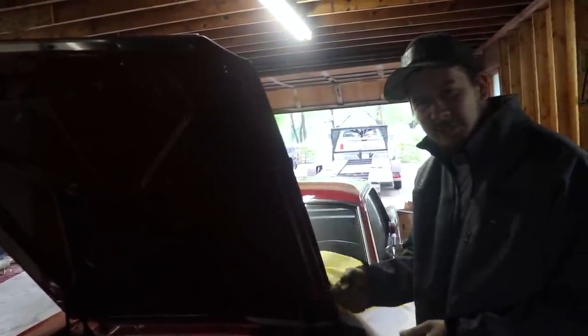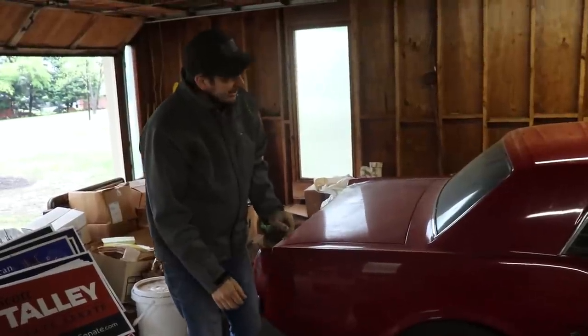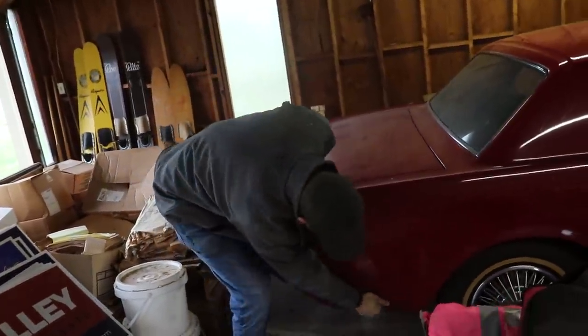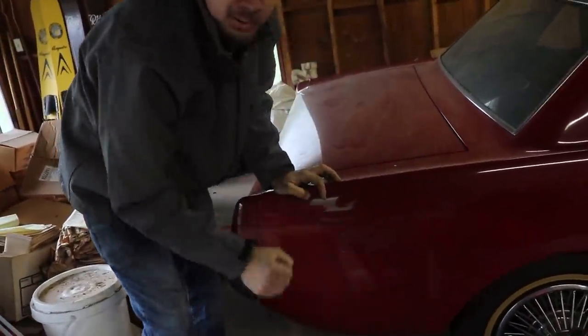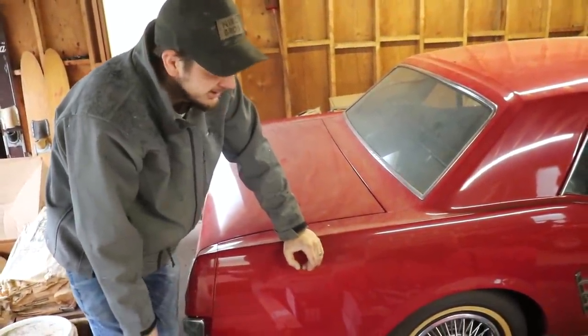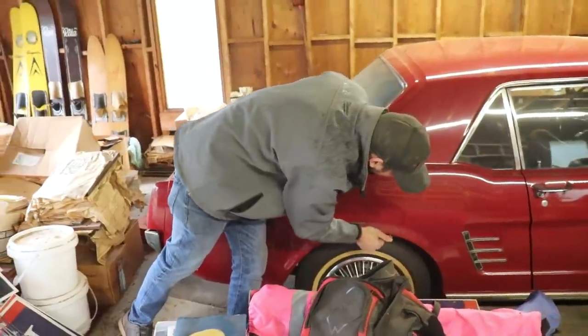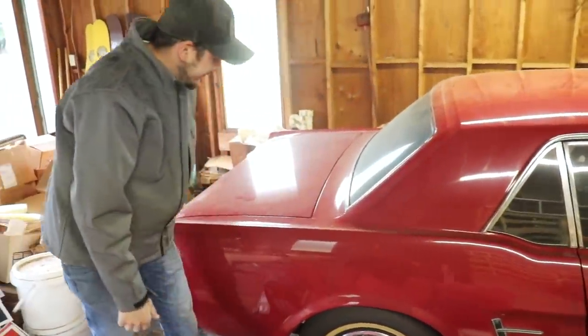Let's check out the quarter panels. Let's check out the rockers. Make sure they're clean and not rusty and go from there. All right, so here are the quarter panels. They're looking pretty solid. I don't see any paint chipping. I don't see any bubbling up, rust or corrosion, nothing like that. It looks really original. I gotta say, not bad at all.